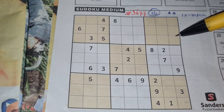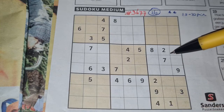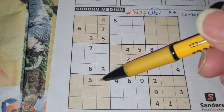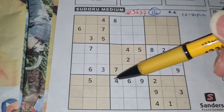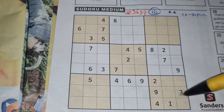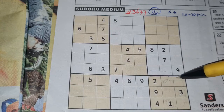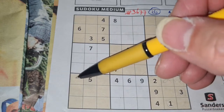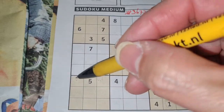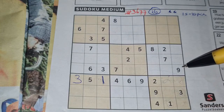Let me see. Which number can I pick? How about 1, 2, 3, 4. 4 missing numbers in this row. 2 of those missing numbers are the 1 and the 3. We have a 1 and a 3 in this big square, so no 1 and a 3 in these 2 boxes. The 1 and the 3 goes in those 2 boxes as a pair. We see here 3, no 3 there. 3 should be here, and the 1 goes there. All right.